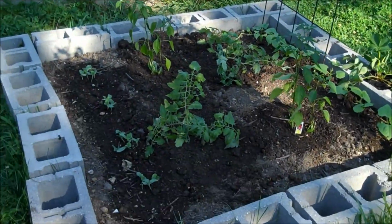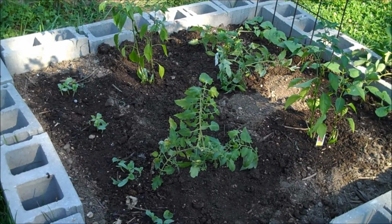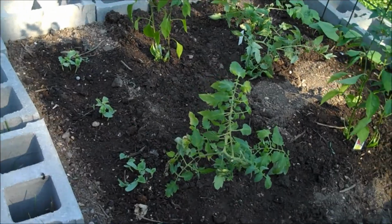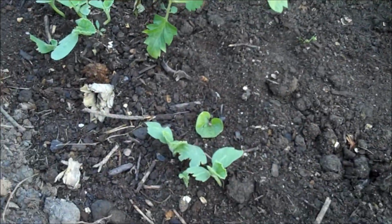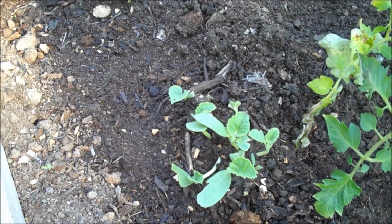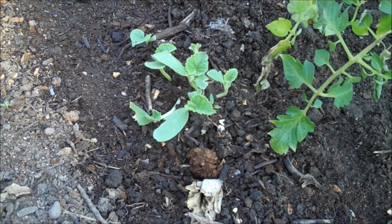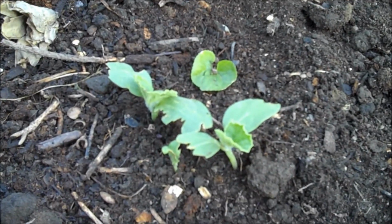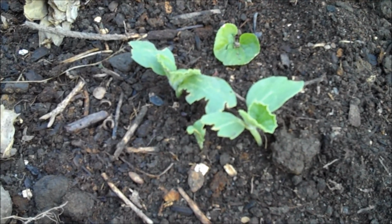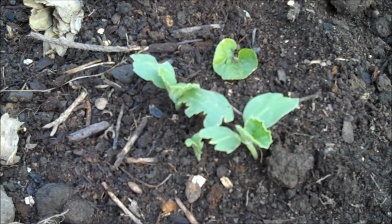This is our third bed of the concrete variety. These sad little plants up front are cantaloupe, and this is actually the second time that I've planted them, and they're finally getting their second leaves, but you can see their first leaves were just munched by some evil little critters. So I'm hoping that some of them will survive.